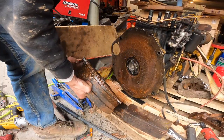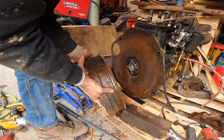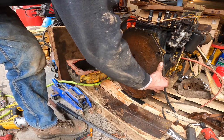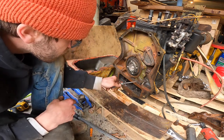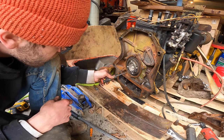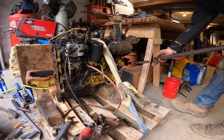Hey, that's heavy. Okay, there's the locating dowel. All right, oh, that's heavy. We are in. This might be worse than my other one. You can see a water line to there, which is fine.